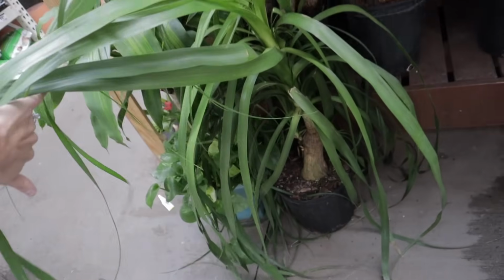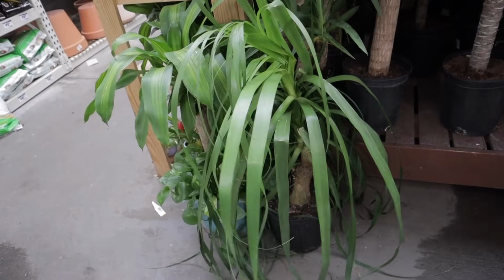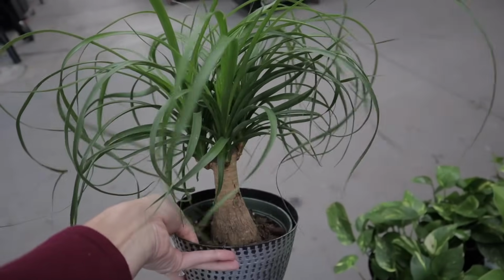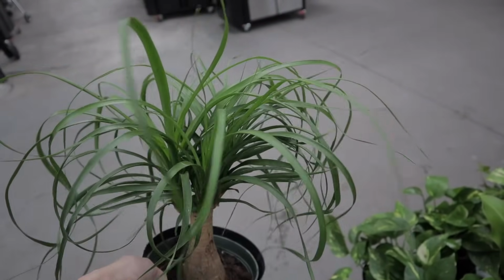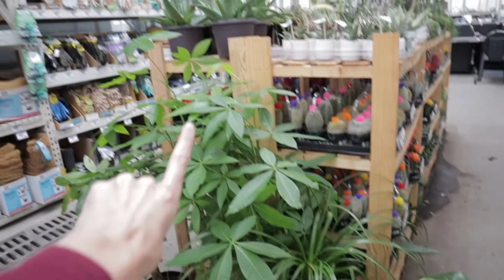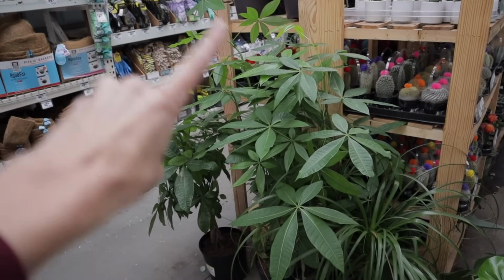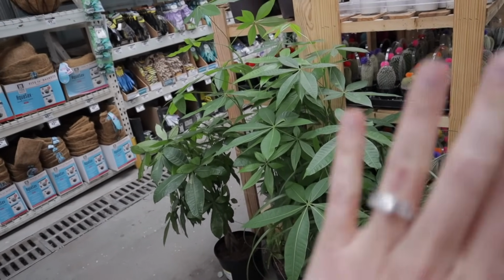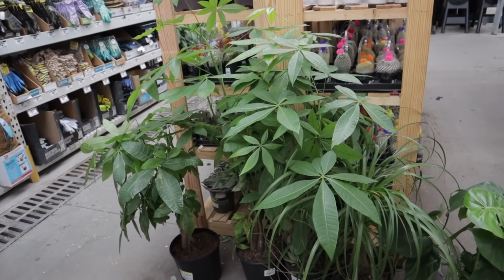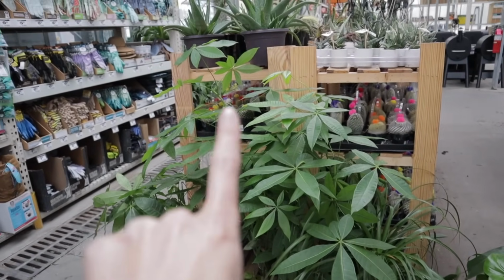This one's in a little bit of rough shape, but it's a huge one. Here's a smaller ponytail palms. These are pet friendly as well, which is great, and they're not as prone to spider mites. There's another ponytail palm down there. You could even go with like a money tree. These are also pet friendly and in my experience, not prone to spider mites, and they're easy care. These are $30 for the big money trees.